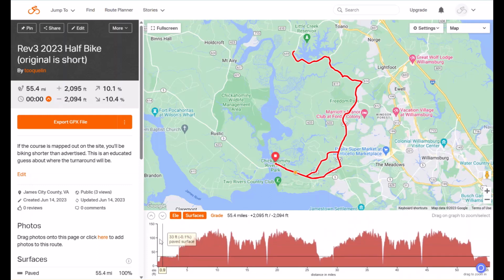If that's not the case, great. I would highly relay to you that it is going to be short here. This course has about 2,000 feet of elevation gain.